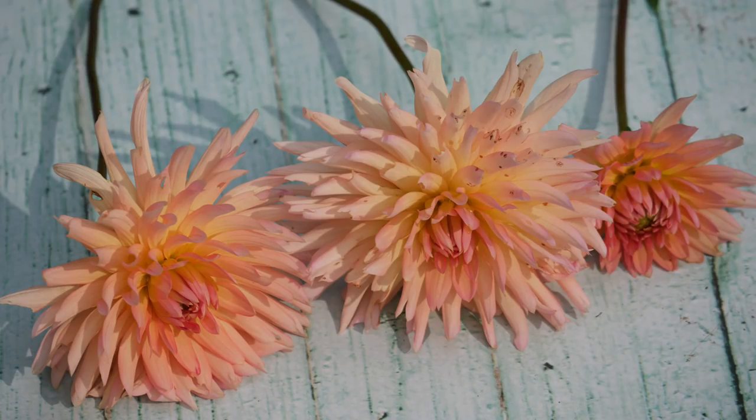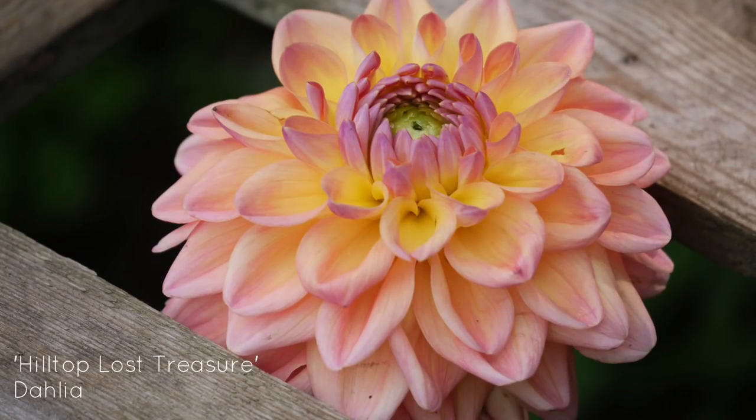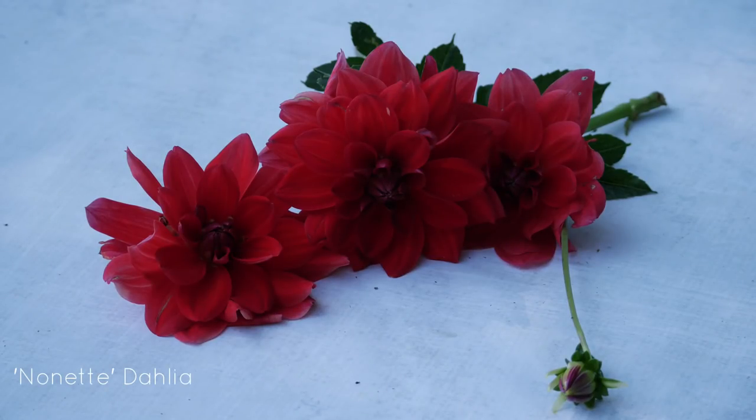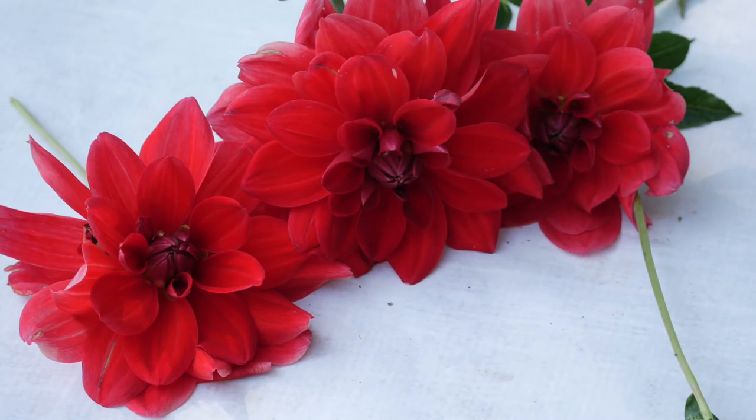We also have Hilltop Lost Treasure, one of the ones that's a late bloomer in my yard. Very pretty colors. The purple shade of Hilltop Lost Treasure is really nice. We also grew a variety called Nanette, or however you say it, and it was supposed to be a peachy color with lots of red striping. As you can see, mine has totally converted back to red, unfortunately.